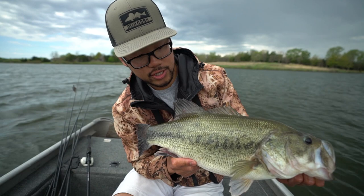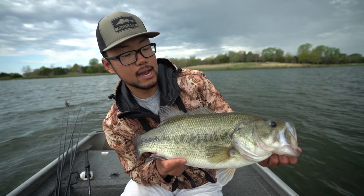5.29. Just an absolute giant on a laydown. Andrew was flipping a different laydown, and I decided to cast a different one. On the trench, daddy. That was sick. Absolute beauty.